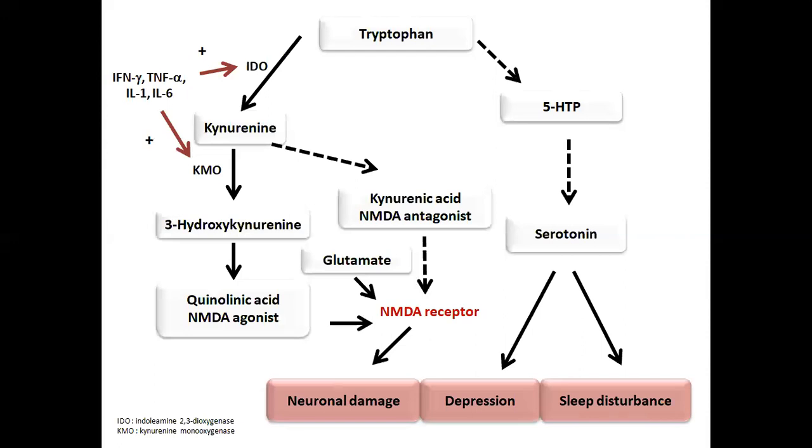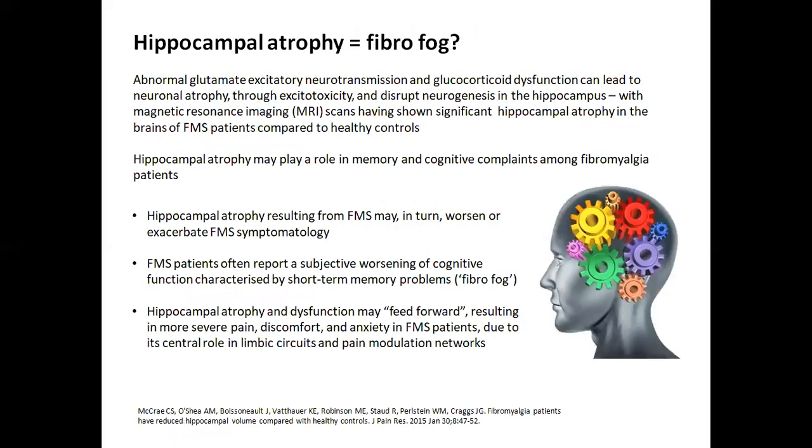neuronal damage. And if that neuronal damage is severe enough, we actually start to see cell death, so death of neurons, which can then cause, over a period of time, atrophy. And actually, this is exactly what we see in individuals with fibromyalgia. Using MRI scans, we have evidence to suggest that abnormal glutamate neurotransmission pathways lead to disrupted neurogenesis within various locations in the brain, particularly in the hippocampus. Because the hippocampus plays a role in memory and cognitive function, atrophy in this area of the brain is associated with fibromyalgia symptoms.